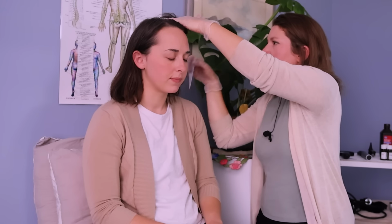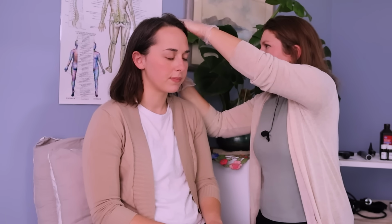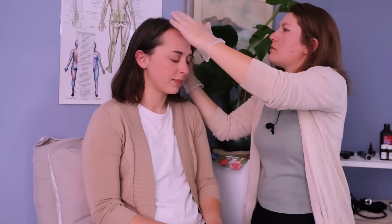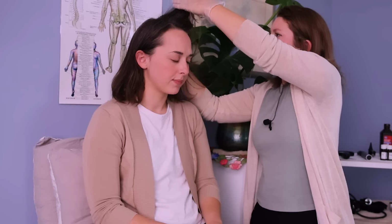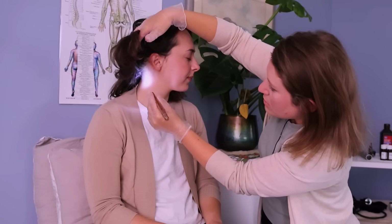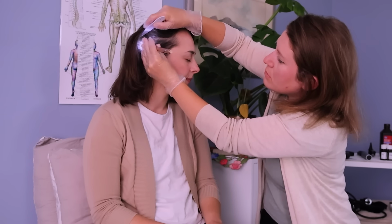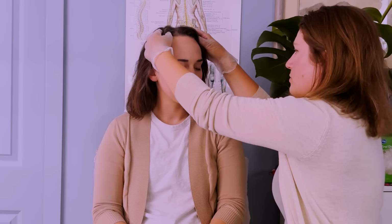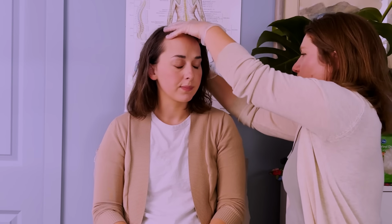Checking for consistency, texture. Looks really nice and healthy. I'm not seeing any loss of hair or chunks missing, anything like that. Turn you just gently. Check the other side. Let me know if there's any tenderness or pain.